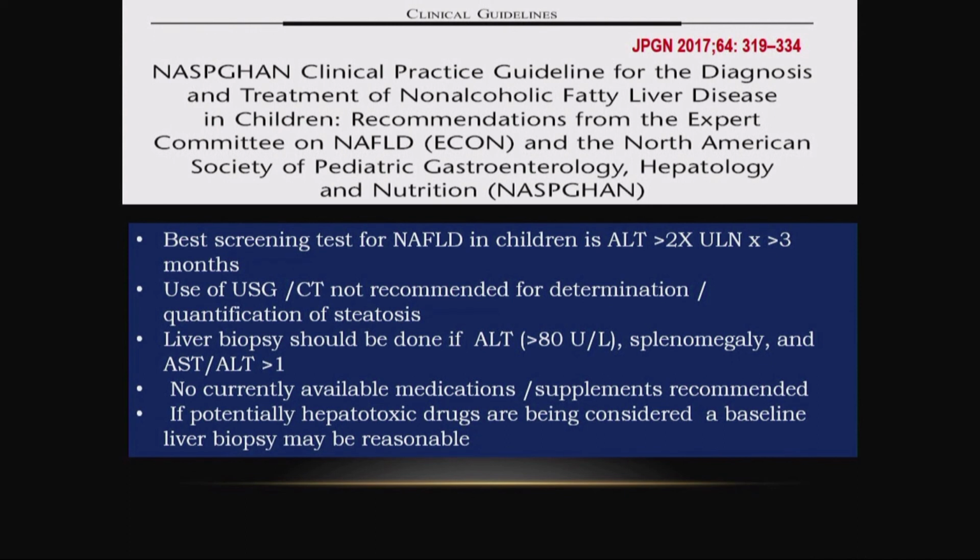In patients in whom we are potentially going to use hepatotoxic drugs like ATT for any reason, a baseline liver biopsy in a patient with NAFLD should always be done.